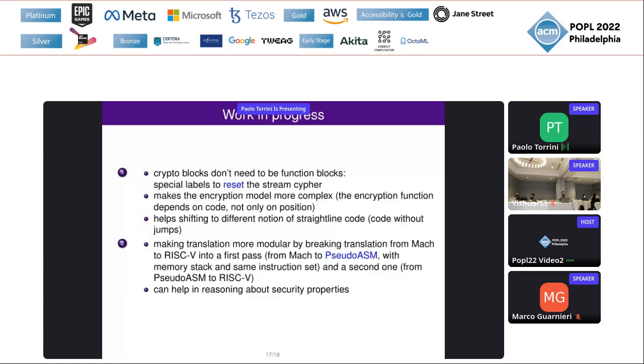We've also some work in progress. One branch involves the fact that cryptographic blocks don't need to be function blocks. So we can introduce labels to reset the stream ciphers at arbitrary points. This surprisingly makes the encryption model considerably more complex, because the encryption function comes to depend on the code, not only on position. And it helps shift into a different syntactic notion of straight line code, which plays an important role in CompCert. Straight line code is essentially code without jumps.